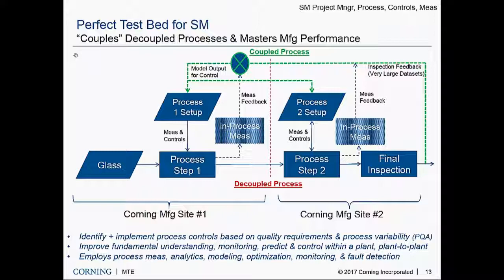And just for simple understanding, we have glass that comes into this process, and we do some manipulation of that glass, and then it goes to another process step, and we do some additional manipulation of the glass, and then we have a final inspection. Well, the problem is that that first process doesn't have an inspection, doesn't have a measurement, doesn't have a way for me to monitor how is process number one performing. And we are working on sensors to do that, but we don't have it yet. And what we need to do is really challenging.